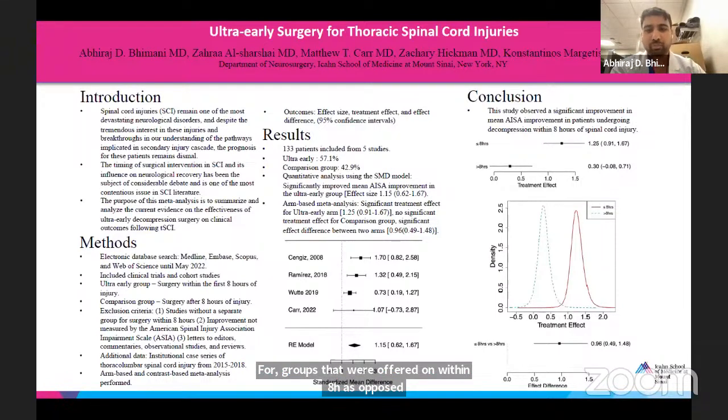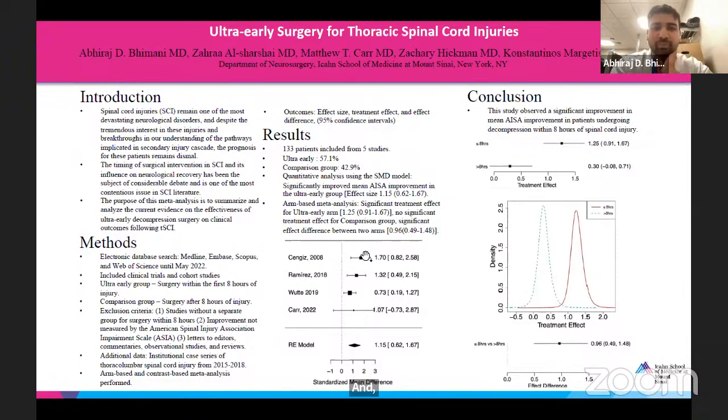Individual statistical analysis for those studies also showed that the treatment effect in studies with decompression in less than 8 hours was quite significant, where there was no significant treatment effect in patients who were decompressed after 8 hours. And there was a significant effect difference between the two groups.